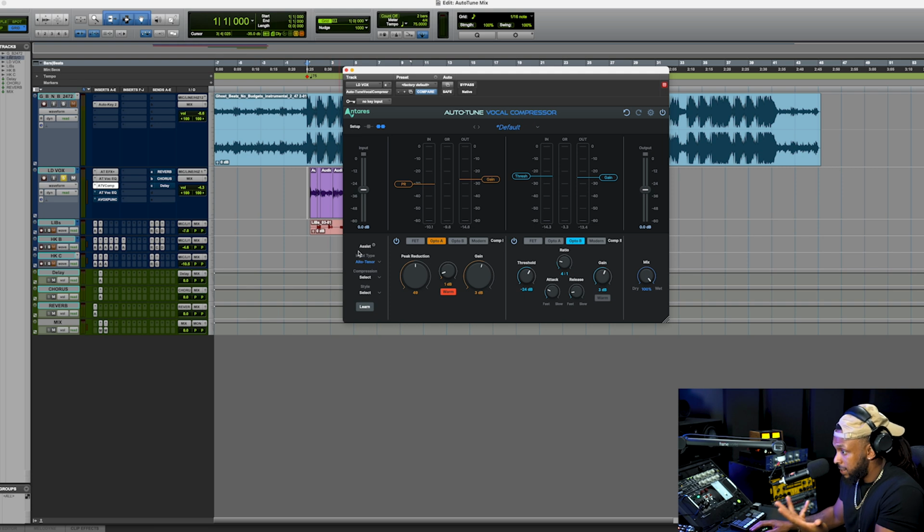They even have an assistant on this joint, which is pretty dope, that will allow you to basically get some AI type of compression. It'll analyze the vocal that you're working with and then offer what they think is the best compression style to go with on both channels of this compressor here, which is dope.